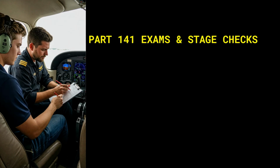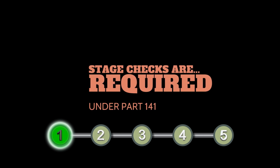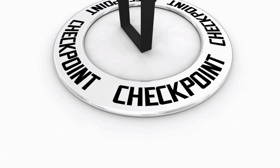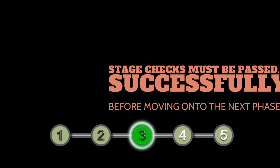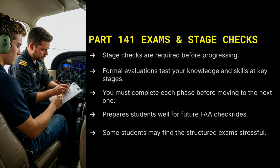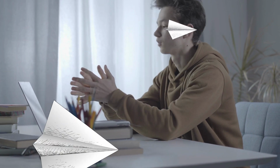Now, under Part 141, on the other hand, stage checks are required before progressing. Formal evaluations test your knowledge and skills at key stages. You must complete each phase before being able to move on to the next one. This prepares students well for future FAA check rides. But some students may find the structured exams to be stressful.